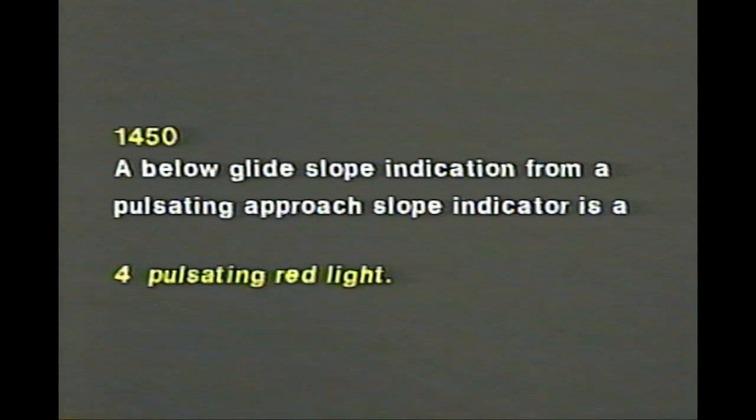It was funny because I have never seen one of these in all my flying days, and so I asked Jeff if he ever had seen one, and he said, yeah, you saw one in San Diego? San Diego, right. Anywhere else you've ever seen one? One military field in the Philippines years ago. Yeah. Okay, which means it's not very common if he's only seen it once and I've never seen it. The answer is number 4, a pulsating red light, and you're just going to have to memorize that verbatim.